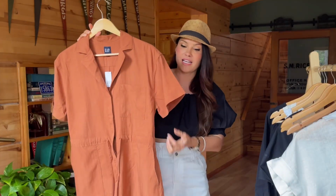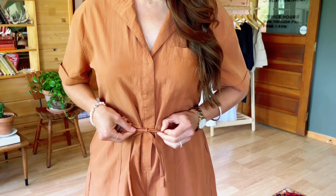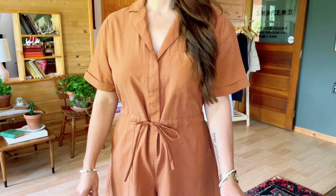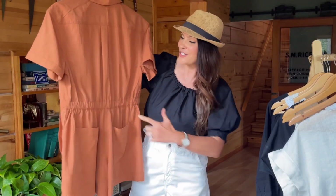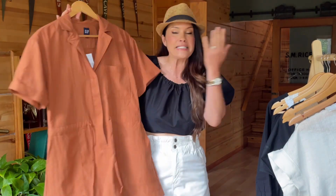Very well made, again with that nice cuff at the end of the sleeve, and you do have a tie at the waist, which is going to give you a beautiful definition. And then I love the fact that they added these pork chop pockets in the front too. It's just really, really cute. You do have functional pockets in the back, and then you also have that gathering at the waist. So you're never going to feel like you're wearing a potato sack.